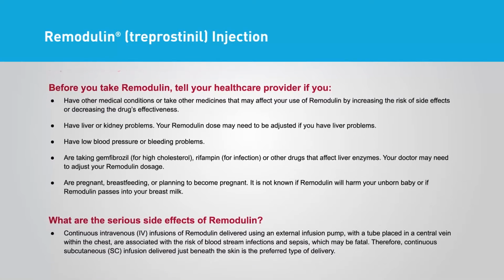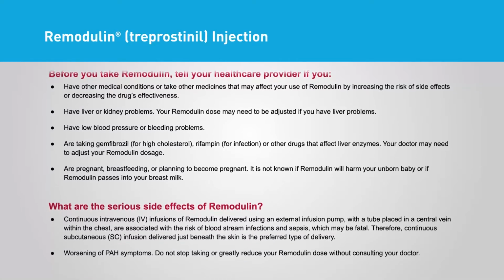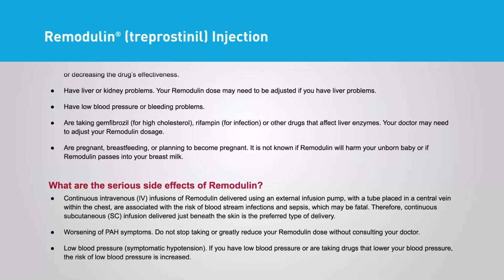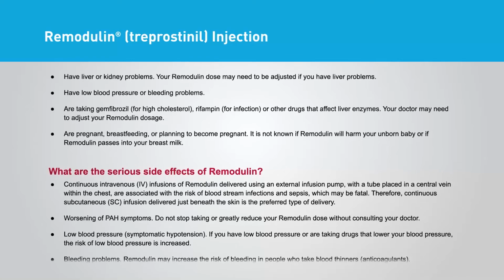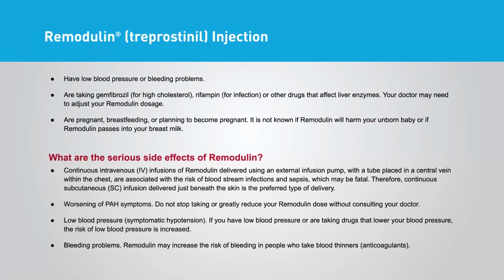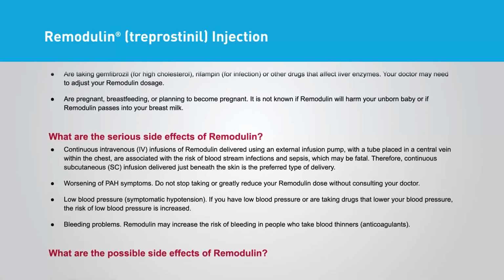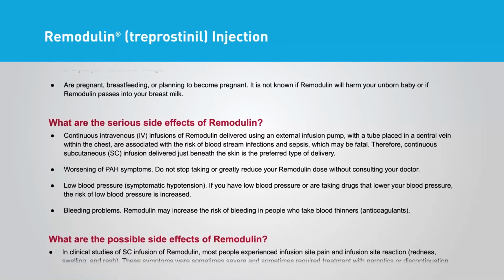Important safety information for Remodulin. Before you take Remodulin, tell your healthcare provider if you have other medical conditions or take other medicines that may affect your use of Remodulin by increasing the risk of side effects or decreasing the drug's effectiveness. Have liver or kidney problems. Your Remodulin dose may need to be adjusted if you have liver problems. Have low blood pressure or bleeding problems. Are taking gemfibrozil for high cholesterol, rifampin for infection, or other drugs that affect liver enzymes. Your doctor may need to adjust your Remodulin dosage. Are pregnant, breastfeeding, or planning to become pregnant. It is not known if Remodulin will harm your unborn baby or if Remodulin passes into your breast milk.